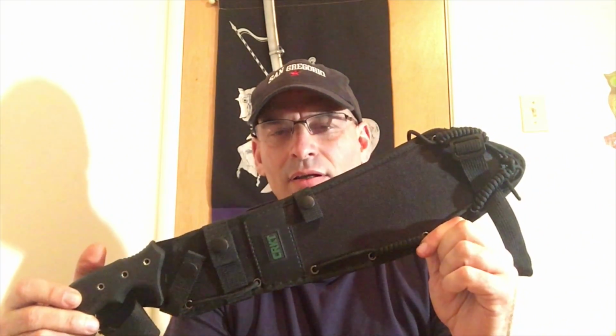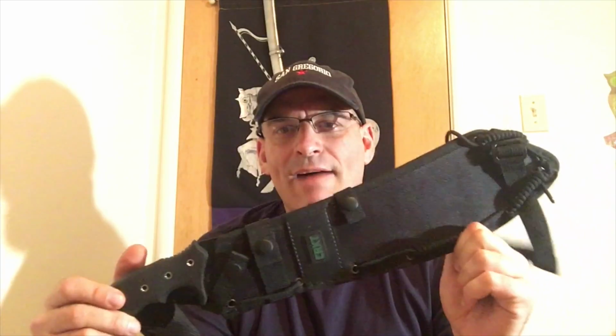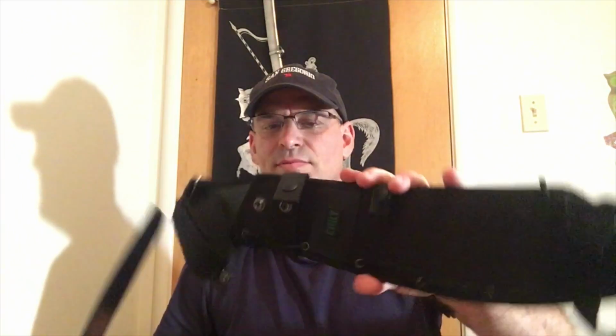Okay, how about this CRKT, the CRKT Half a Chance? It's a 14-inch large size parang, which is very light. Let's open this thing up. The sheath is very durable, has many ways to carry it. And this beast of a parang right here, it is amazing. It chops like nobody's business.